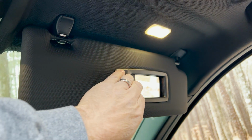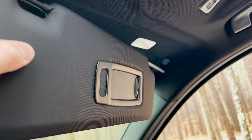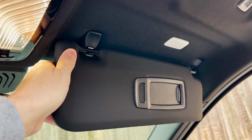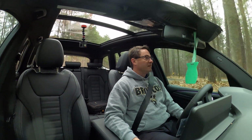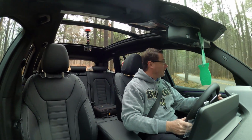We do have a lighted mirror. I would assume this would be a slider. It is. Just like I thought. You didn't let me down, BMW. You didn't let me down. Now the first thing I noticed, so smooth. I feel like I'm gliding through this parking lot.